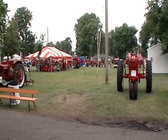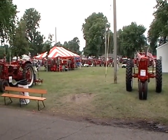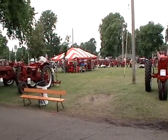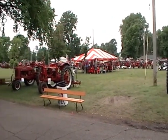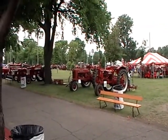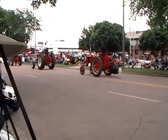806 I believe it is, with a 3-row 2-way plow. Rotate, get to the headland, bring the plow up, rotate it, drop your other set of wheels right down in the furrow, and away you go. Okay, let's go get on the run. Well, we're actually on 3rd Street now.